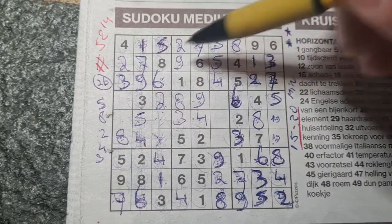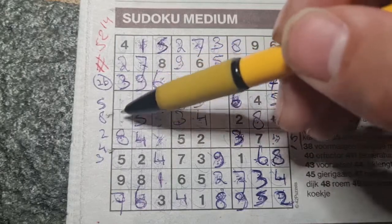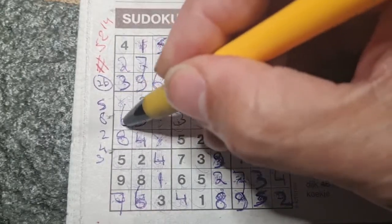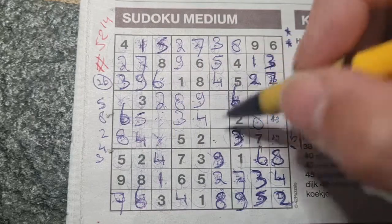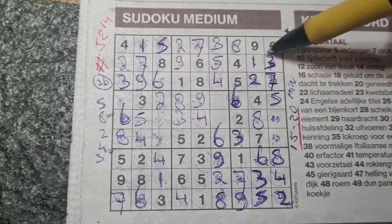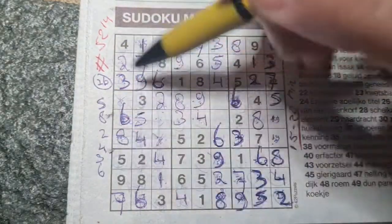Alright. So we have a 6 in the third column, 6 in the second column. So the first column, the only 2 places left for the 6 should be here or there. You see a 6 in this row. No 6 there. 6 should be there. 6 in this row, 6 in the middle row. So the row below, the only place left for the 6 should be there. And all the 6s are used. I can see digit number 6, number 6.